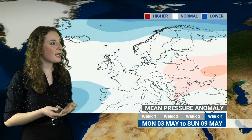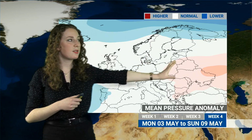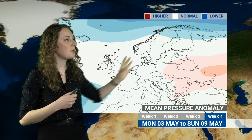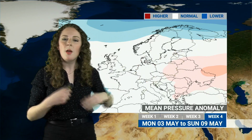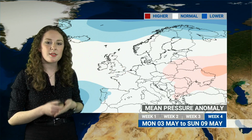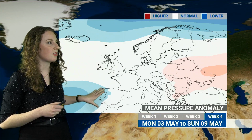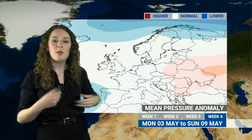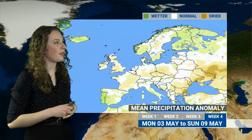And as we go into week 4, the high pressure signal is now sort of out to the east, so it has the idea that it will drift towards Eastern Europe, Western Russia, but I think still extending across much of Europe, so helping to keep things a little bit more settled for many places. But it does look like with those blue colours starting to creep into the map across in the southwest and also to the north, we might see some places looking more unsettled.